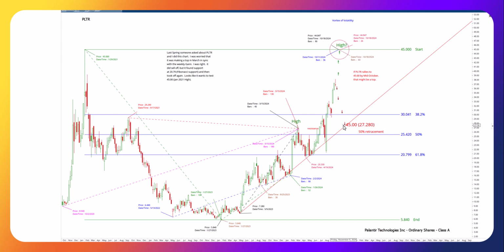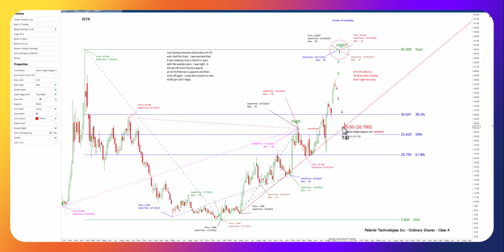Or if it gets down here in the same time frame, let's say by mid-October, and it's showing support on the 1x1, hey, maybe that's where you buy with a stop loss just below the 50% retracement.